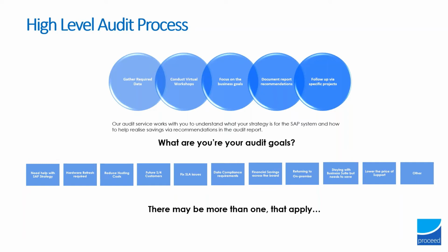So there's a list of the audit goals. There's obviously lots of them. There's the strategy. We can help with the strategy. We can help with hardware refreshes. We can help with reducing hosting costs, looking at your future S4 migrations, fix potential SLA issues.